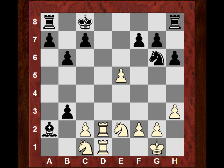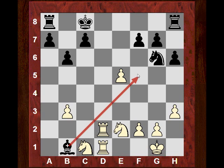And now c takes b is showing that the bishop has another escape route on this diagonal, because now after c takes b, bishop b1. What's holding the bishop in now? The bishop's escaping on that diagonal. It's making a run for it. It's nabbed the pawn, and the bishop's making a run for it back into Magnus's position. White has gone a pawn down, and this is very, very dramatic.